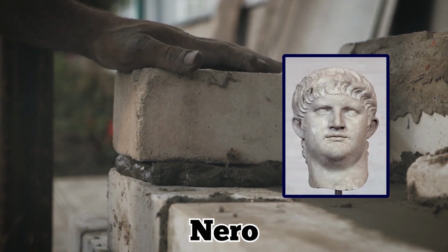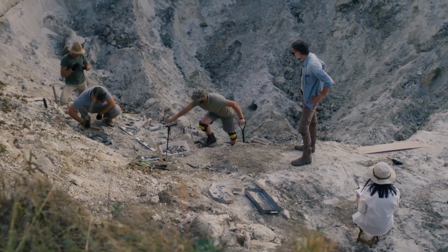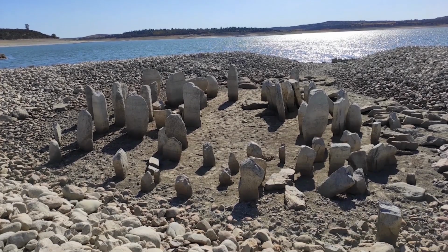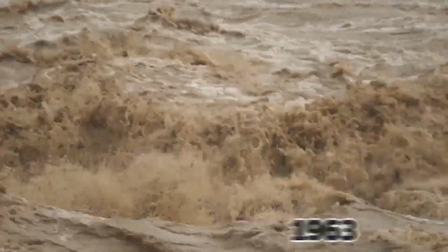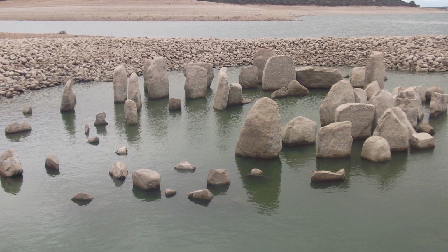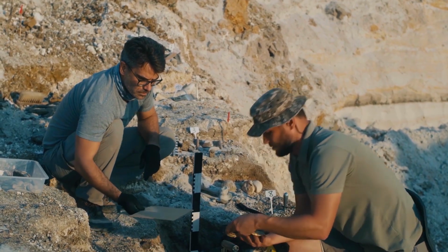In 1926, researchers and archaeologists in Spain were given a rare chance to study the dolmen of Guadalperal. The site is sometimes referred to as the Spanish Stonehenge. However, it was intentionally flooded in 1963 in order to make room for a new residential project. Since the Circle of Stones was submerged, it's only been visible on 4 occasions, so scientists need to make the most of it when it's accessible.